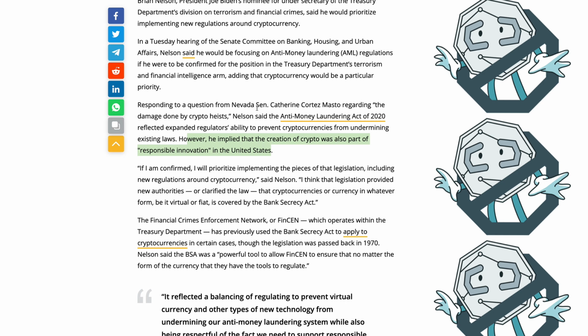It should not be looked at as just that thing that thieves use to launder money. I think that's so 2017. I'm still kind of surprised that some politicians don't understand this. He goes on to say, if I'm confirmed, I will prioritize implementing the pieces of that legislation, including new regulations around cryptocurrency. I think that legislation provided new authorities or clarified the law that cryptocurrencies or currency in whatever form, be it virtual or fiat, is covered by the Bank Secrecy Act.